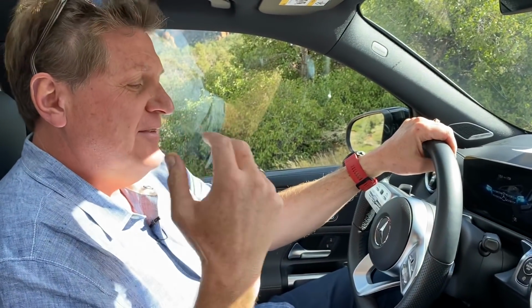also use Mercedes-Benz's newest MBUX, which is their new interface. And MBUX basically allows you to communicate with the car saying, hey Mercedes, and it answers.